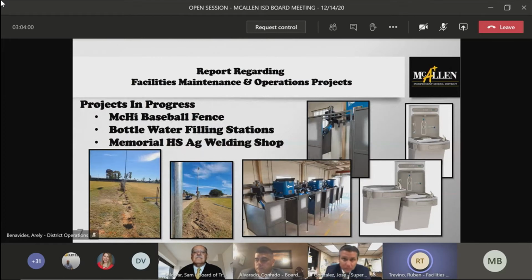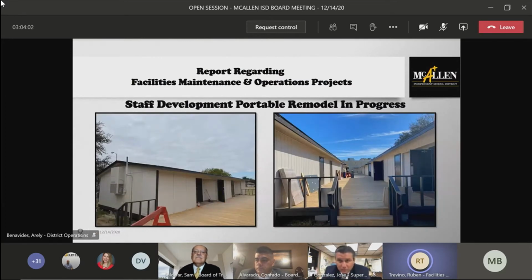Our next slide is the last two portables that were moved over to our Staff Development Center. As you can see there, the decking is now complete. We're just pending fire alarm connections and inspection, and the two additional portables are now fully complete over at Staff Development.